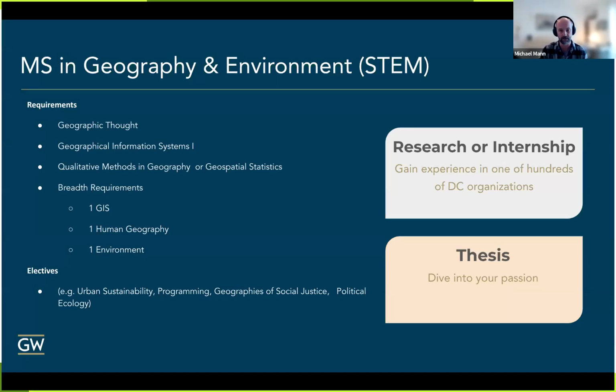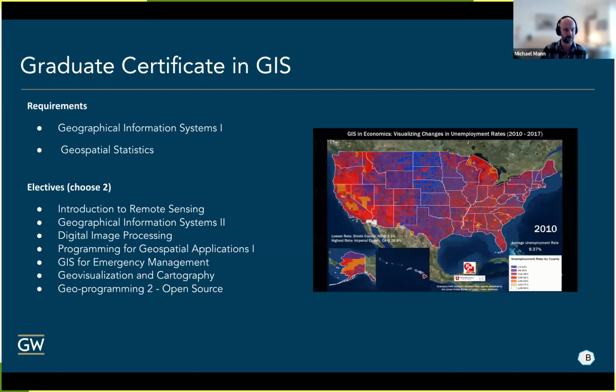There's also a thesis option, which is essentially your whole second year. You'll be able to work with two faculty members and dive into something you feel really passionate about. Now I'm going to hand it over to Brendan.